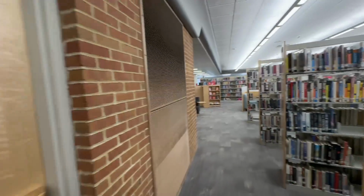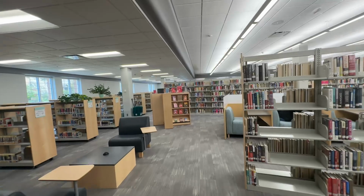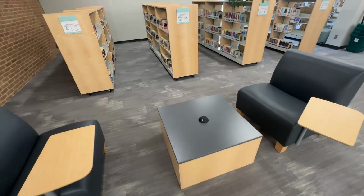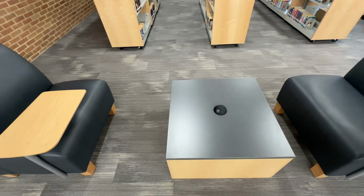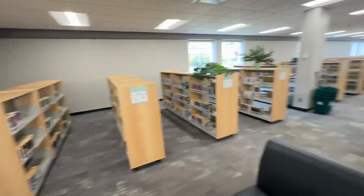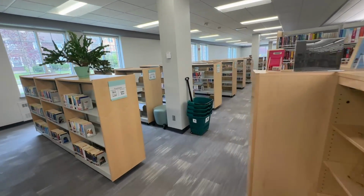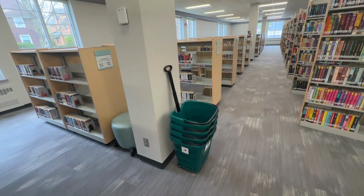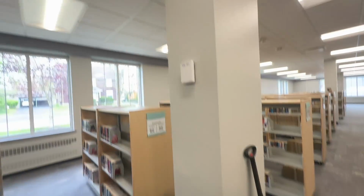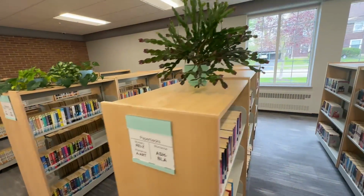Got an emergency exit. It's a nice quiet library. You've got a little readings area here. Some charge ports. Looks like a wall outlet. And for those of you that have a lot to read, plenty down there. Looks like we're in a mystery and romance section at the moment.